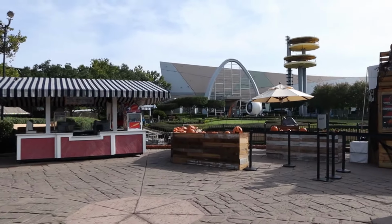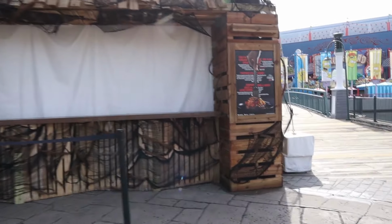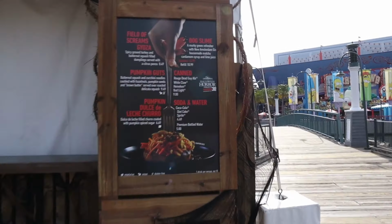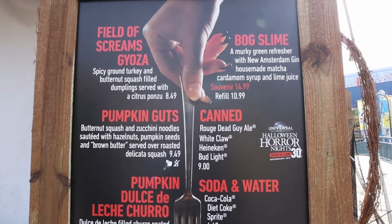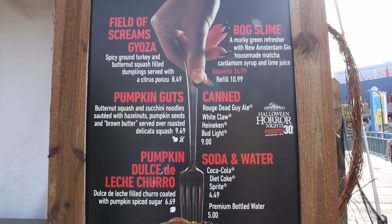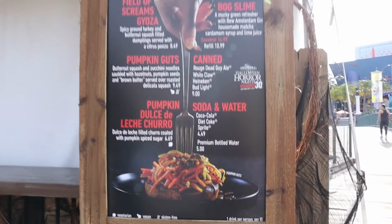So right over here they do have the Wicked Growth food tent like I just mentioned. And they do have the menu here as well, so you can see some of the pricing of some of the food they're gonna have. And you can pause the screen to look at that. Does look like a pretty good menu.